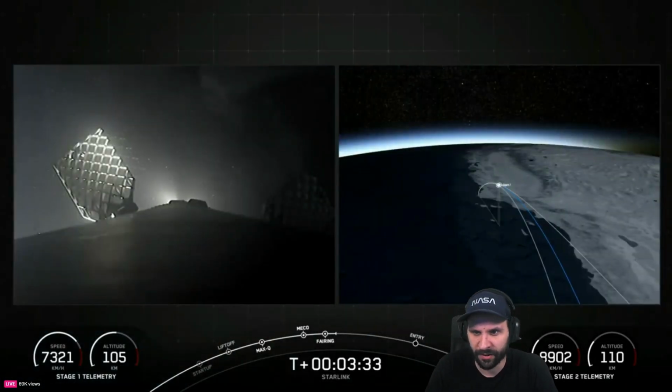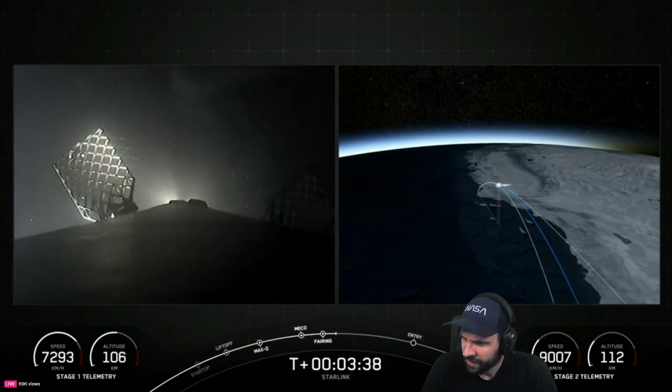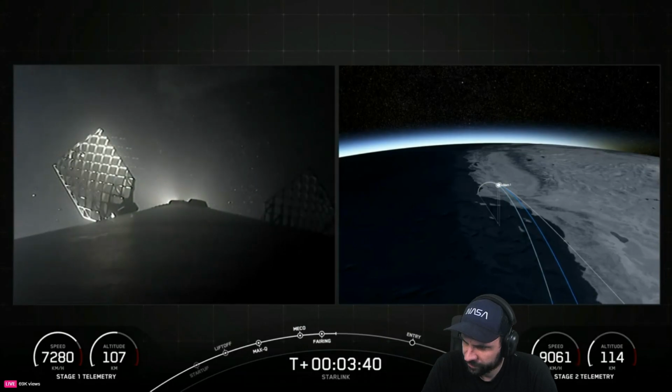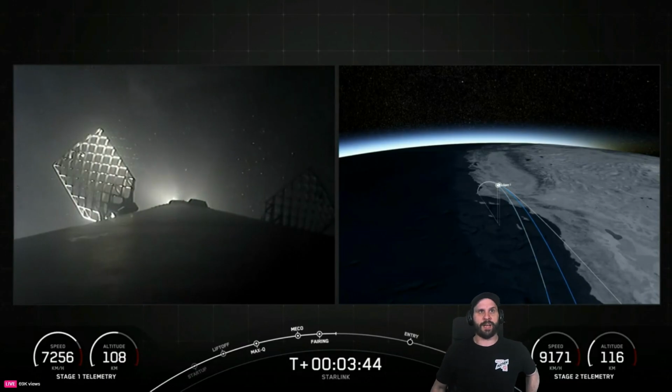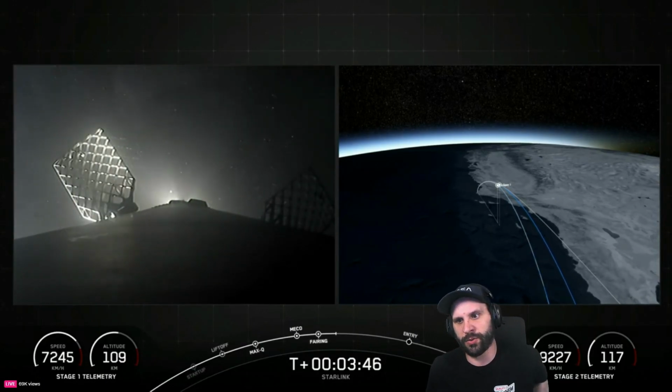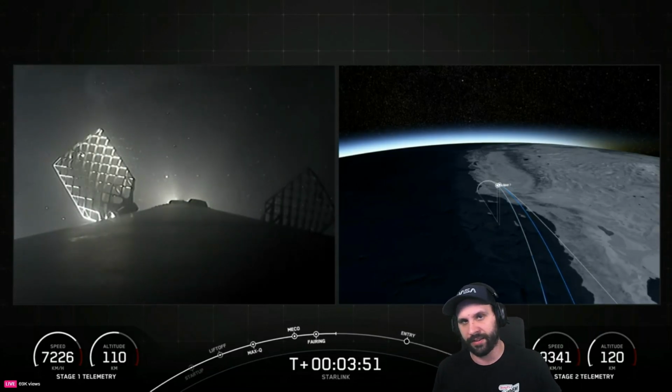A lot of outgassing going on from Falcon 9. Maybe carrying some star shields. Yeah, maybe, Phil. There's only 22 payloads. This isn't a 23, so who knows? We didn't see any pictures of the satellites, and it is out of Vandenberg, so.